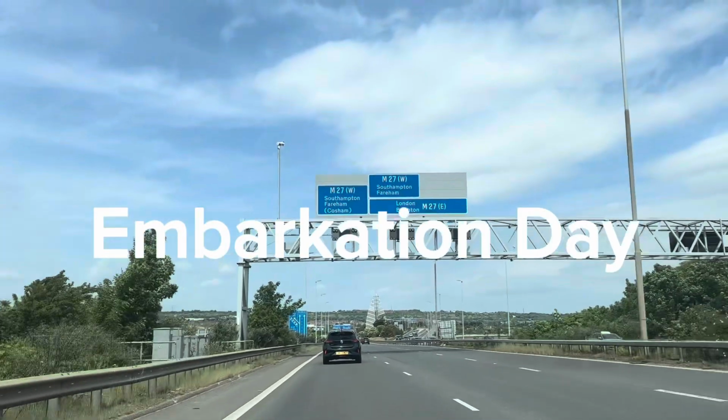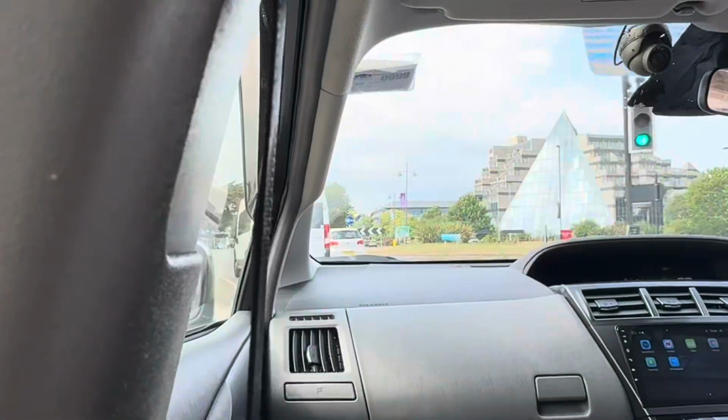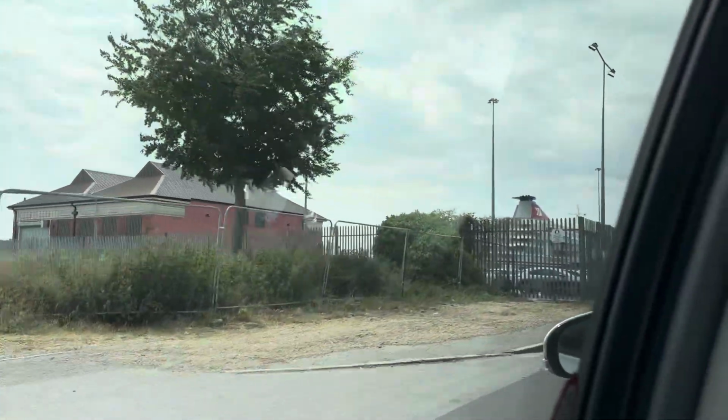It's embarkation day. We're heading off on a 5-night cruise to France aboard Fred Olsen's Balmoral, and we couldn't be more excited. It's our first ever Fred Olsen cruise.